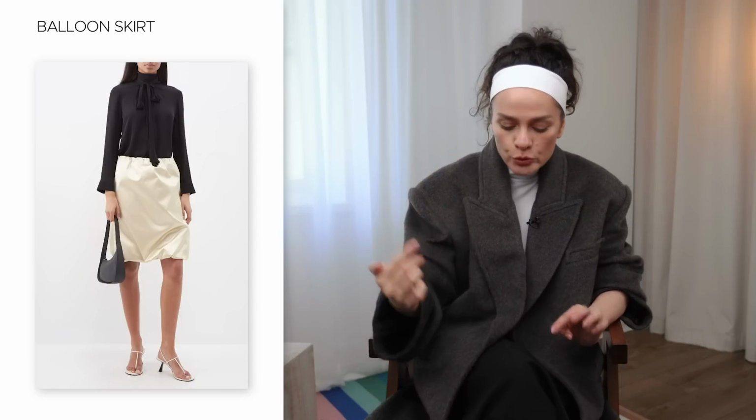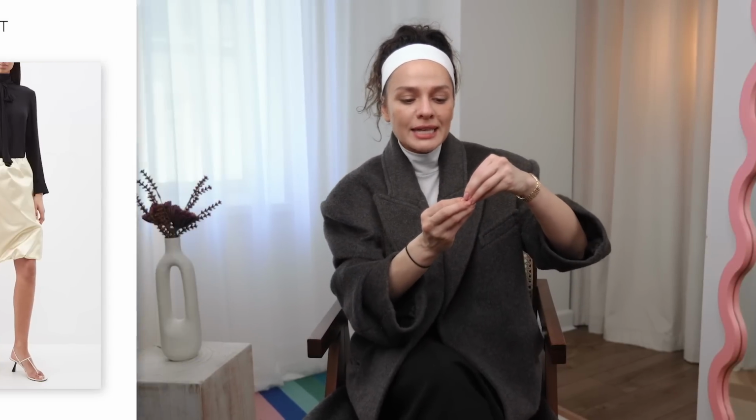These over the knee boots need to go under the skirt. So basically they're going to create a full wholesome line from your toes to your thigh area, a continuation of your leg line. Therefore, it's not going to disrupt the length of your legs. It's not going to cut them. And it's also going to elongate the silhouette altogether, balancing out your balloon skirt proportions at the same time. So I feel like this is the best way to go.